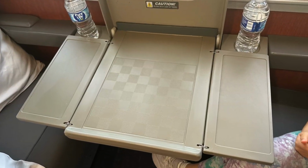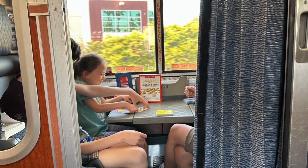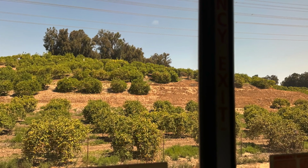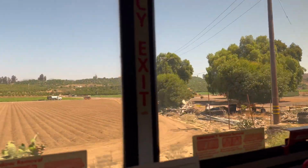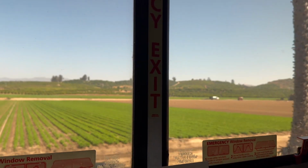So the roomettes are quite nice. They've got a little table in there. The kids set up in one of the roomettes and played a bunch of card games. Alana, Lisa, and myself set up in another, and we had a bottle of wine. We also had a nice view out the window, so you'll catch a bit of what we're seeing as we pull out. This here is in northern LA.